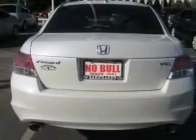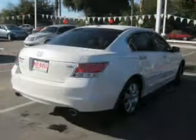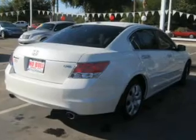Air conditioning, power door locks, power windows, power steering, cruise control, AM/FM stereo, and adjustable tilt steering wheel.